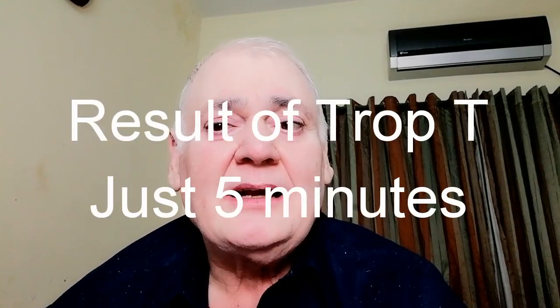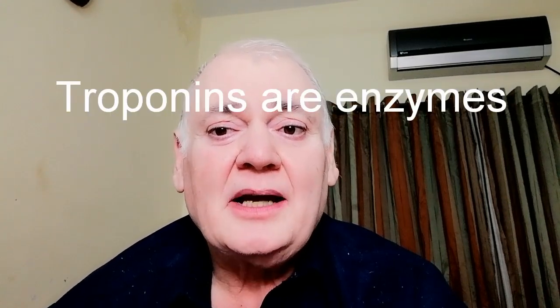All that is needed is a kit which is easily available in the market and a syringe through which blood is taken from the patient's vein, and the test is performed and the result comes in just 5 minutes. Troponins are enzymes in our heart muscles. When there is injury or attack on our heart muscle, these troponin enzymes are released and come into the blood, and the doctor can detect them through a device called the Trop T test device.